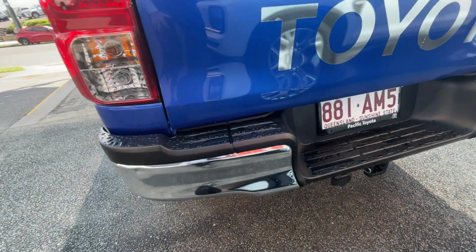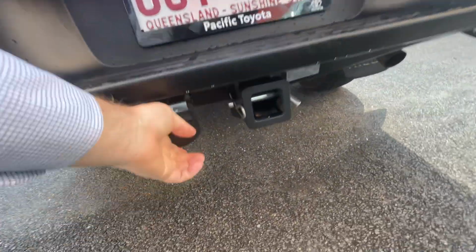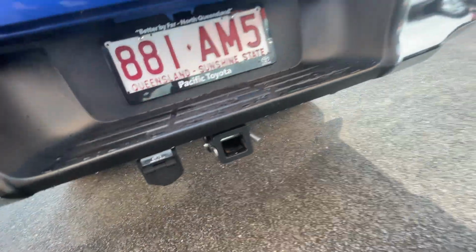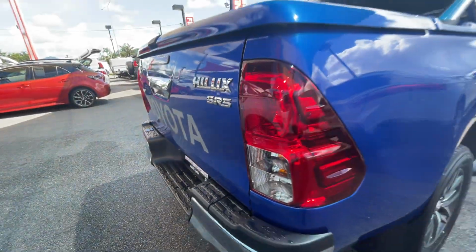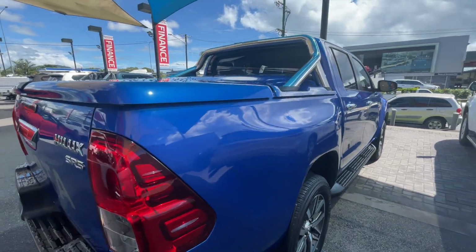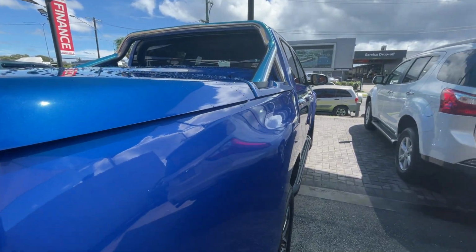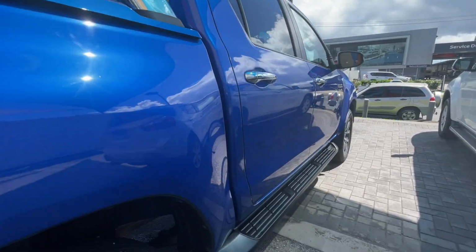We do have the chrome rear step on the rear bar, tow bar as well, 7-pin round connection. Again, all genuine Toyota accessories. Again, back end completely immaculate, nothing to report in here. The car is in pristine condition. It's only done 48,000 Ks, so the person that owned it more likely just drove it to work and back, I would suggest.